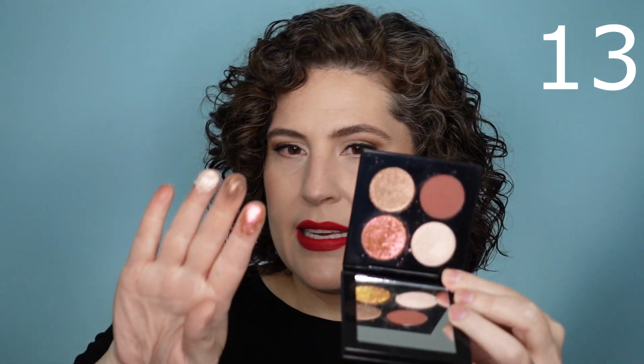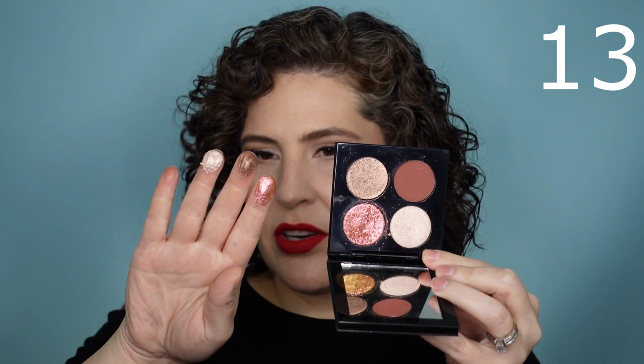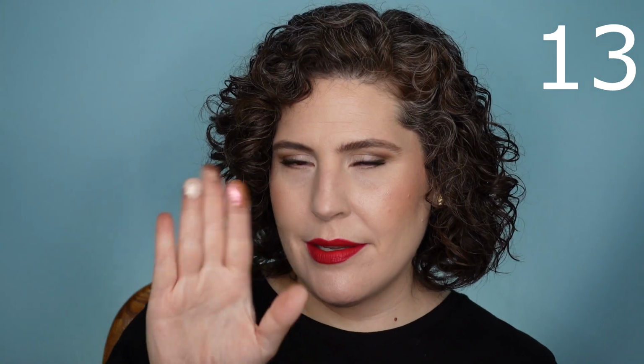This other metallic is nice, but I finally started using this a lot more once I got that Artistry Eye Wand from Pat McGrath. It makes this metallic-y duochrome shade here stay exactly where I put it, and all of a sudden I had options. So I do really enjoy this. I'm just planning on using it more.